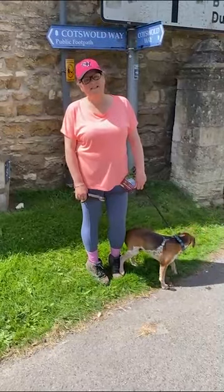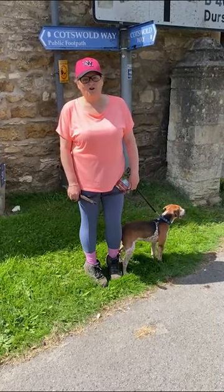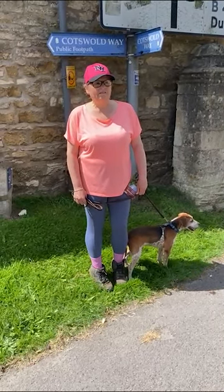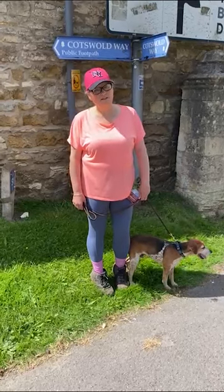Here we are at the end of week 8 at Wotton-under-Edge. It's been a very long, hot walk today. Next week we'll start here at St Mary the Virgin Church at 8 AM, heading to Hawkesbury Upton.